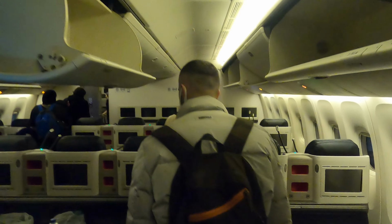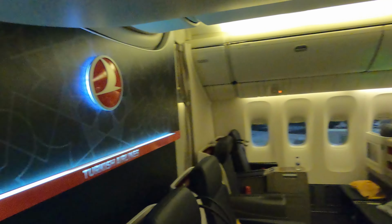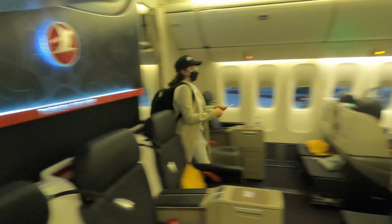Very safe and good landing, after the weather that we left in Istanbul, which was very foggy and rainy. Here in Dubai it is very warm right now, and we should go on and deplane.